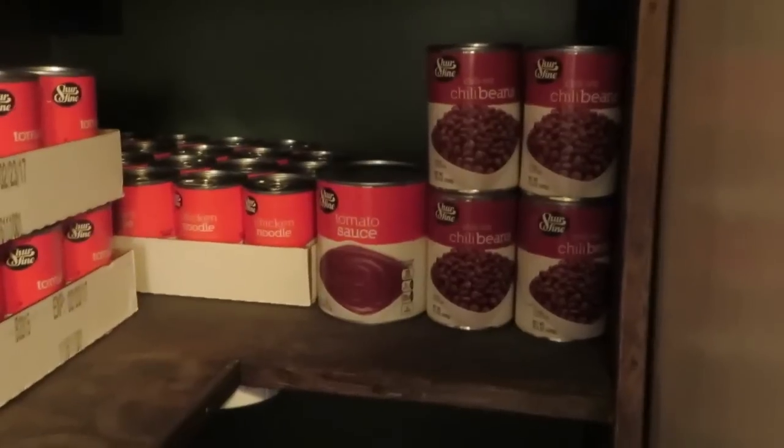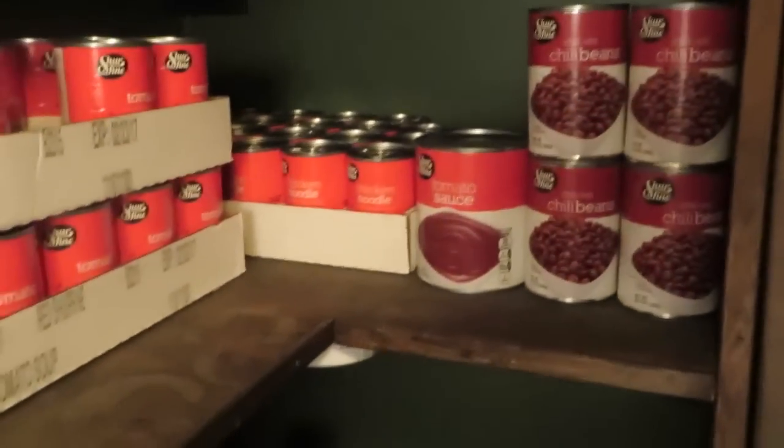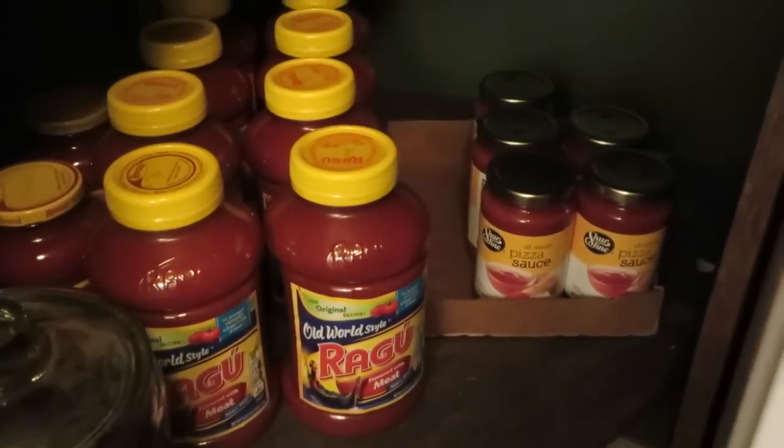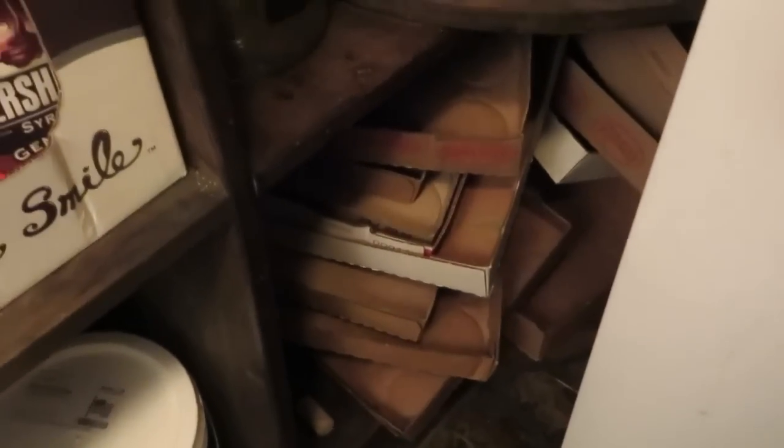Then we have our soups down here, and beans, tomato sauce, and then down in this corner we have our spaghetti sauce and pizza sauce. And I just keep empty boxes down there. I'm not really sure why, but I always feel like, what if I need it? And so then I keep it in there.